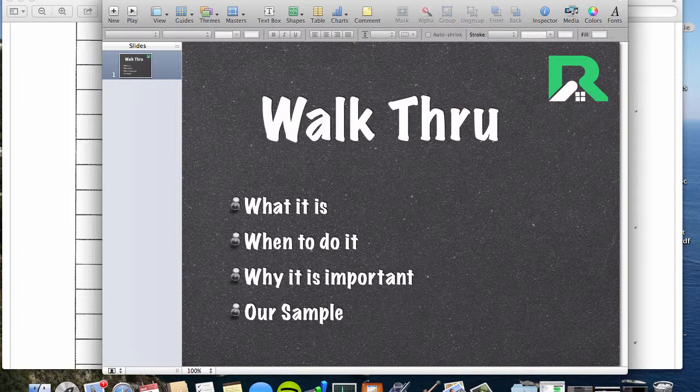Again, the whole idea is you're walking through and taking note. Documentation is key. You're taking note of the various aspects of the property, and I'll show you that here in a minute. When to do it. Most of the time, state laws will require you to do it at the end, when your tenant is about to move out.